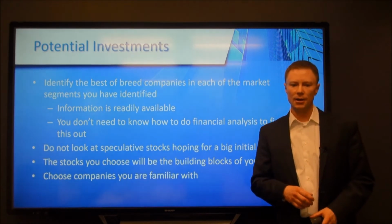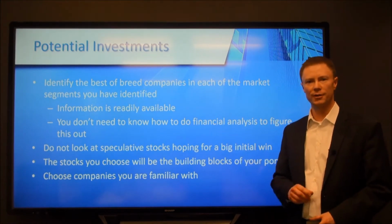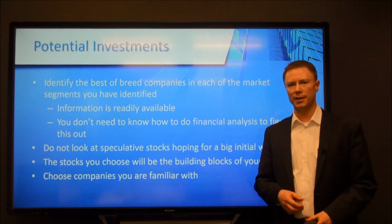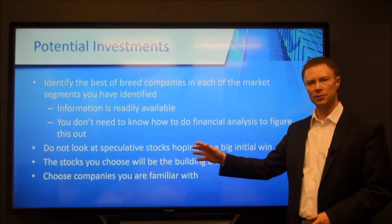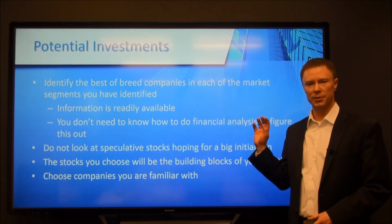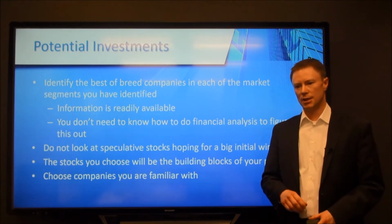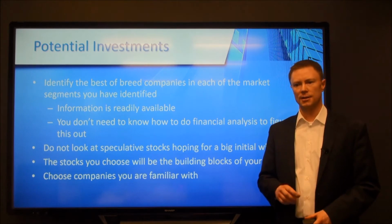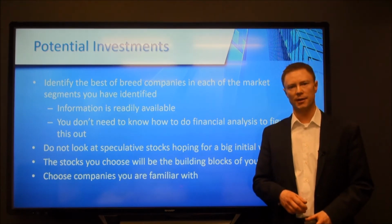All right, now potential investments. Now this is really interesting. So when you're first starting out, what should you be looking at as a potential investment? So now that you've identified the market segments you want to be in, the next step is really to identify what the best of breed companies are in those segments. So if financials was an area that you're interested in, JP Morgan is the best of breed. Nobody will dispute that.